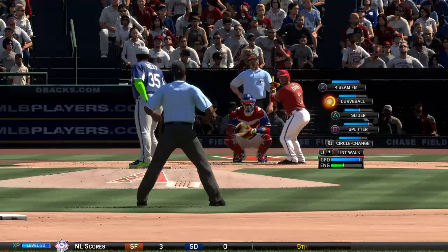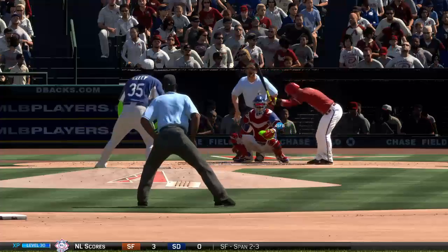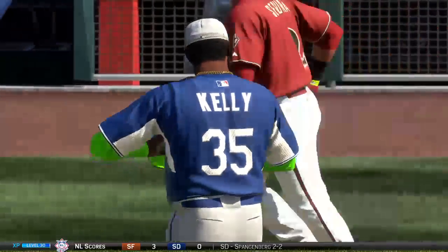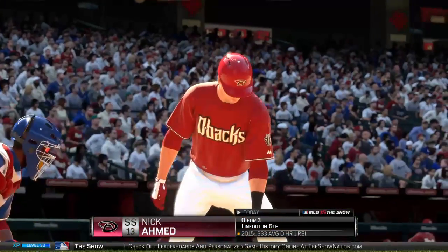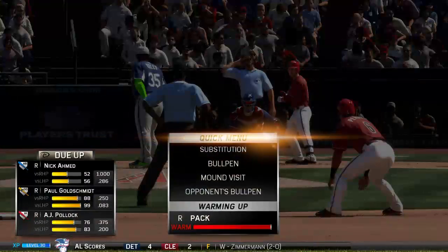The 3-1. And look out. That's in very tight, and it's ball 4. Well, now the further he goes in this one, the less precise he's going to be with his location. You can see it up on the screen. He's up over 90 pitches here, so he's starting to get tired and running out of gas out there.